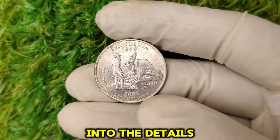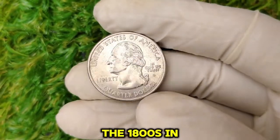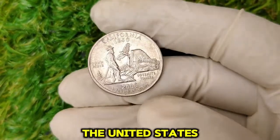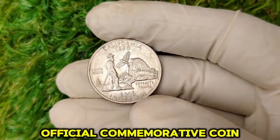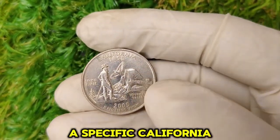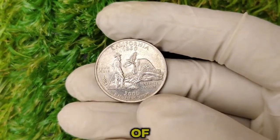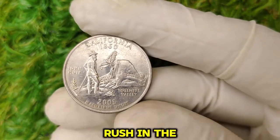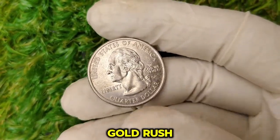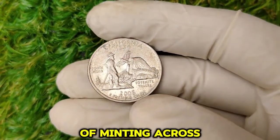Before we get into the details of the value and market, let's take a trip back in time to where it all began. Let's start in the 1800s. In 1850, California became the 31st state of the United States. At the time, there was no official commemorative coin for the state, but that would soon change. While there wasn't a specific California quarter issued just for the state in the mid-1800s, the region played a pivotal role in the development of American currency, as California's gold rush in the 1840s and 50s had a huge impact on the economy. As the California gold rush accelerated the country's wealth, it triggered the creation of gold coins and the expansion of minting across the U.S.